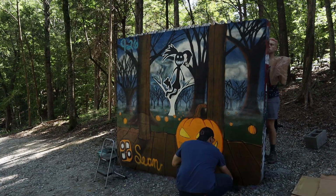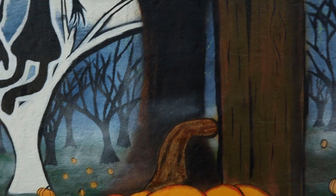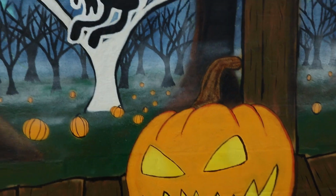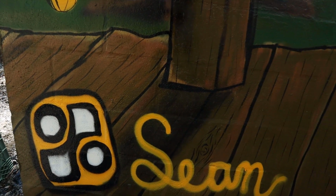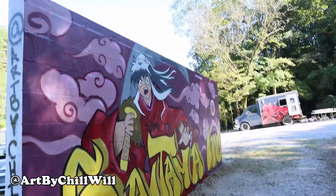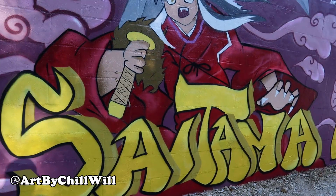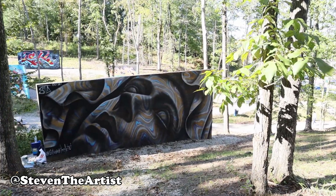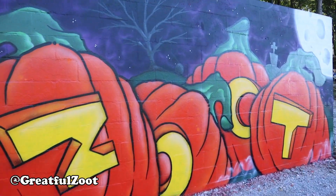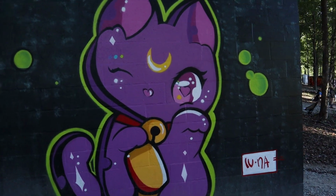With my wall done, let's get a closer look at it. Now that I'm done, I can walk around and take a look at everyone else's work. There's so many amazing and talented artists here. Seeing all their work is so inspiring.